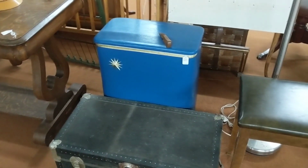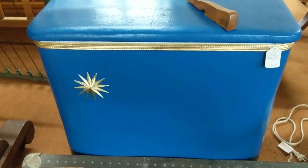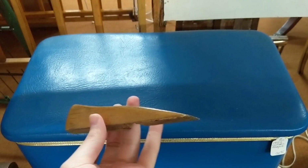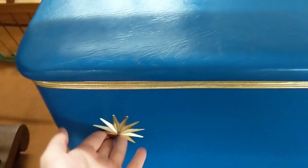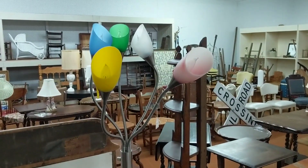Ooh, holy mackerel. Look at that hamper. $35. Ding dang dong, that's quite a bit. What is this, a Danish modern doorstop? Oh my gosh, this is so nice. Okay, it's so nice. Medallion there. Wow. What is that doing here? What are you doing here? You don't belong in here. Oh. Huh. Okay.